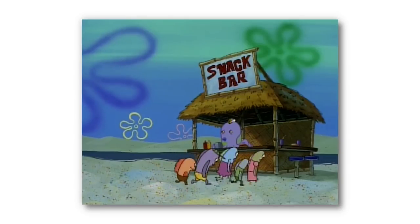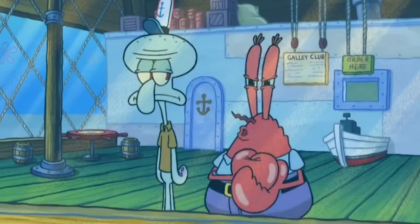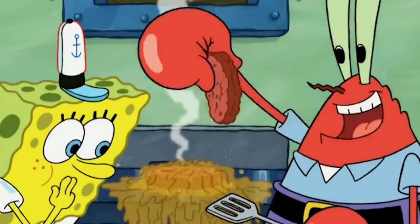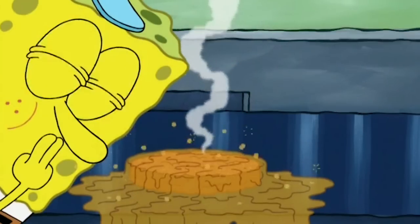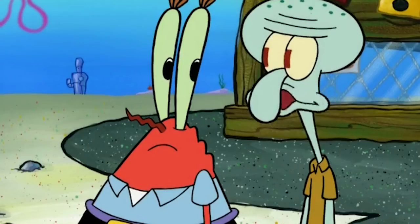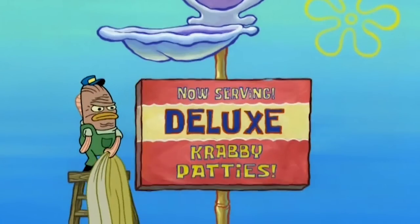When Plankton starts stealing the Krusty Krab's business by selling greasy items in the episode Greasy Buffoons, the Krusty Krab is forced to compete and begins to sell their own grease-covered food. It's kind of gross. Now, this is a fairly decent episode with some funny moments, but we're here to talk about mistakes, right? So let's rewind back to this scene and spot some.